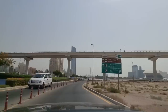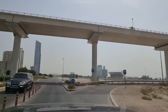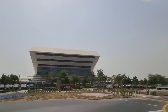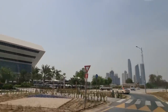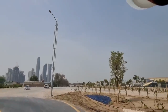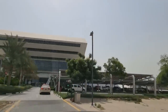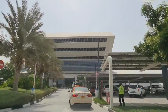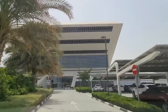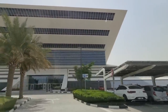Mohammed bin Rashid Library is located in Al Jadaf by the Dubai Creek. Al Jadaf Metro Station is the nearest station and you can get off easily, and that is great transport to get near the library. There's plenty of space for parking and it's free.